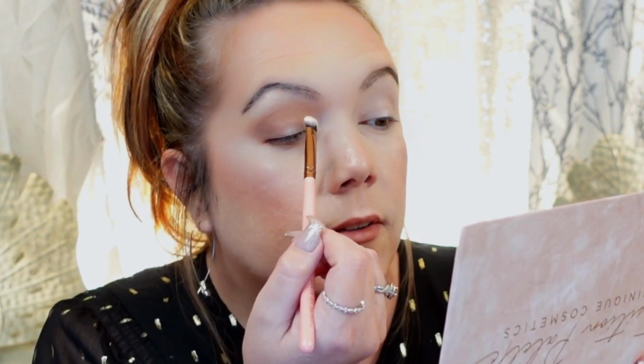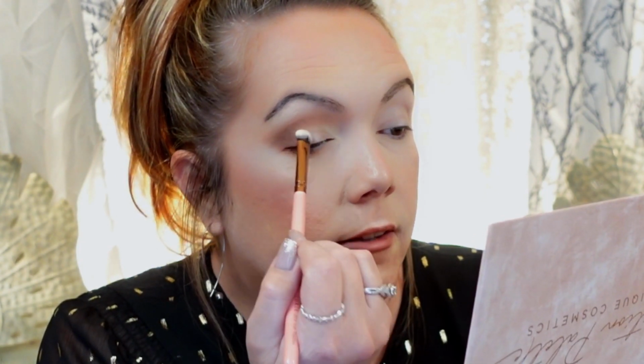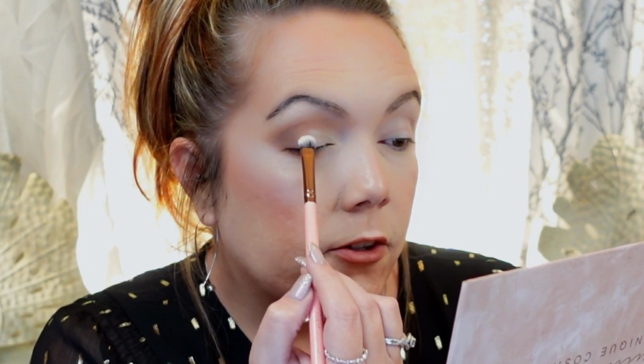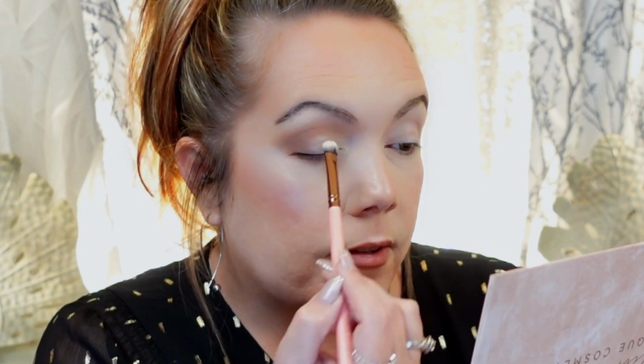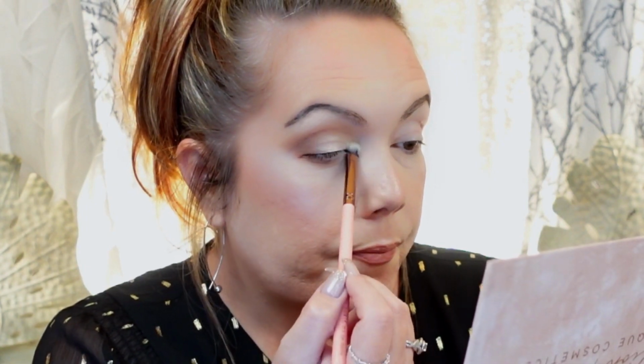And then I'm also going to cover up that lid space again. I wouldn't say this is a very pigmented white. Usually if I'm going to do a look like this, I'll put a white base down first, and then I will put the white or creamy white shadow on top of it. So one, it stays all day, and two, it just kind of makes it pop more.